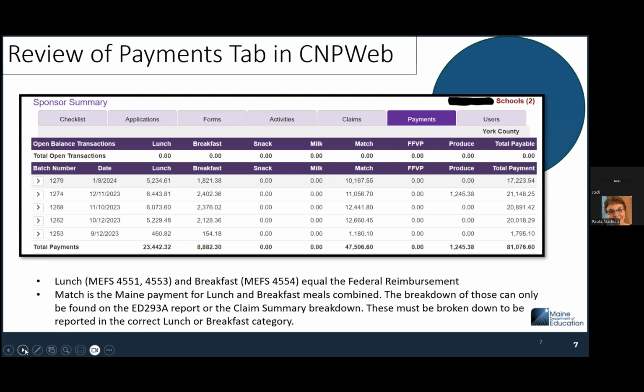One of the other tools you can use to verify your financial is the payment tab in C&P Web. You can see by this little arrow, if you click that arrow, it will show you the payment months of the claim paid. The date is not the date that the payment was sent out. This is the date claims had been stopped for payment in the month. Payments are made between the 12th and the 15th of each month.